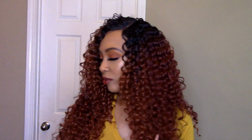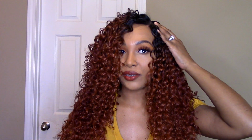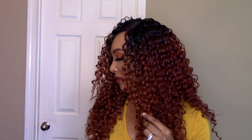But one thing that I do like about this wig is that they do have a few layers, especially on this side. Y'all, this is a left side part. So for anybody who loves the left side like me, you're gonna love this wig. So back to this. Yeah, it has layers in it, and it has a few layers on this side. They should have put a little bit more. Maybe I just go in right now and cut a few out.